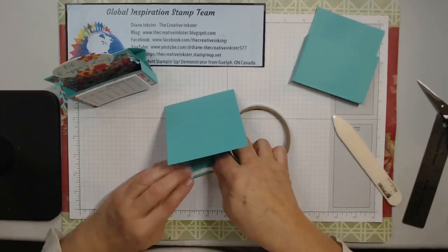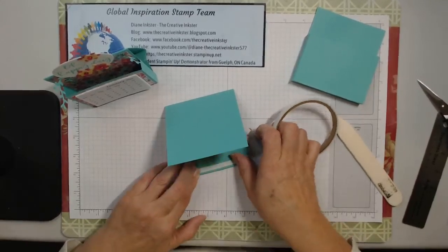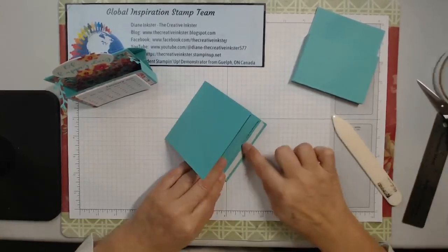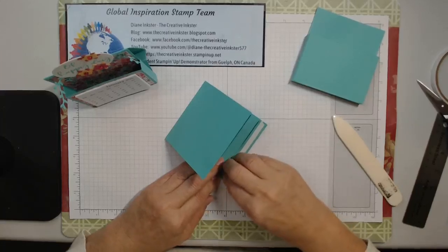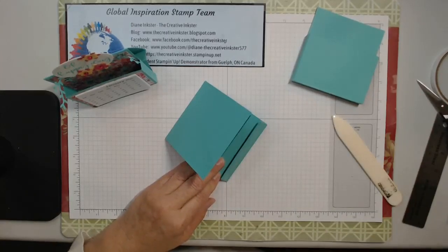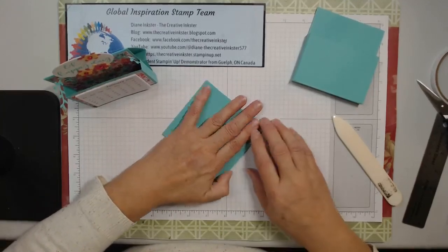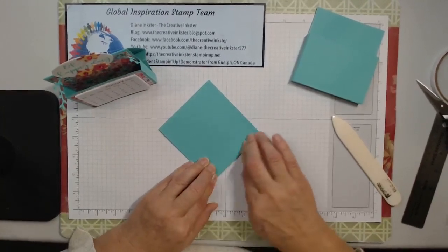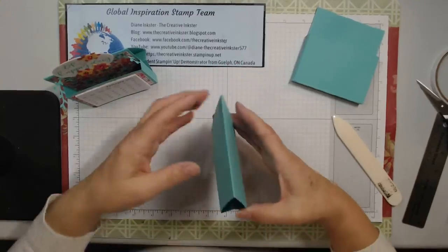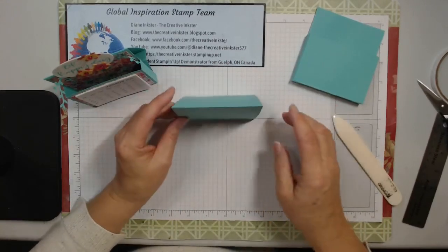And I would use Tear and Tape pretty exclusively for something like this because I want it to be good and well stuck down. You could sit there and hold it for a few seconds if you're using liquid glue, but with Tear and Tape I find it stays adhered nicely for me. There we go. So now all you need to decide is where you want that seam. I'm going to tuck it to the back.